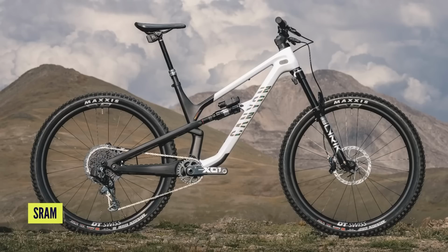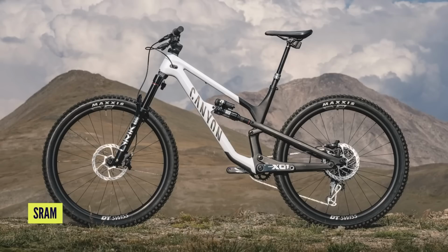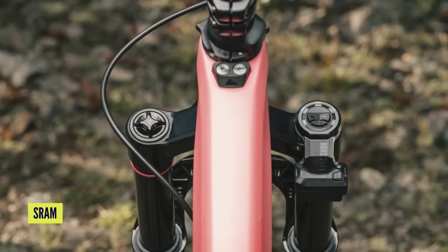You can do manual, you can have a damping bias, so it will be in control of, say, a more firm feeling ride, so you can have it better for a more cross-country based ride, or a more open feeling ride. So you're completely in charge of how you want it to feel, or you can have it completely automatic and let it decide for you as the terrain hits the units.